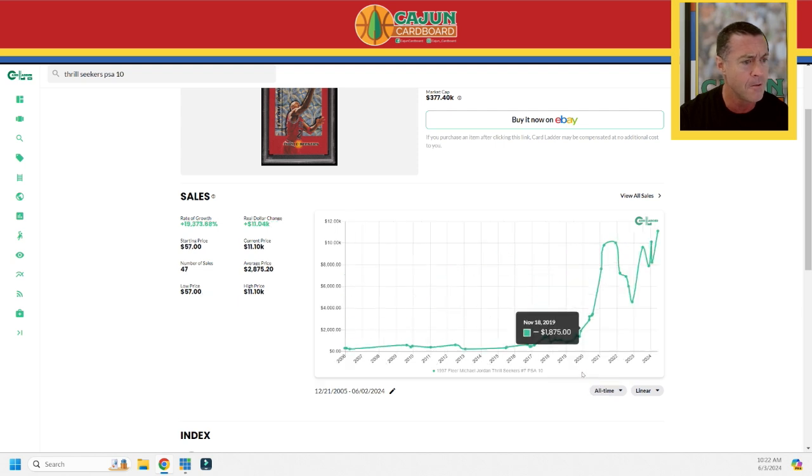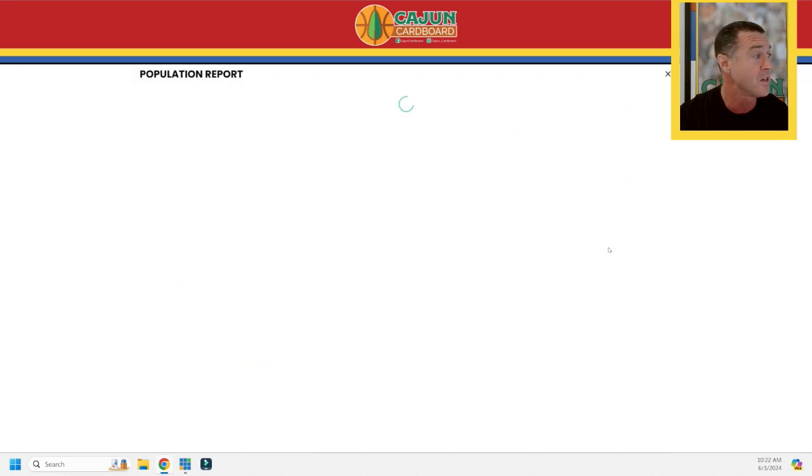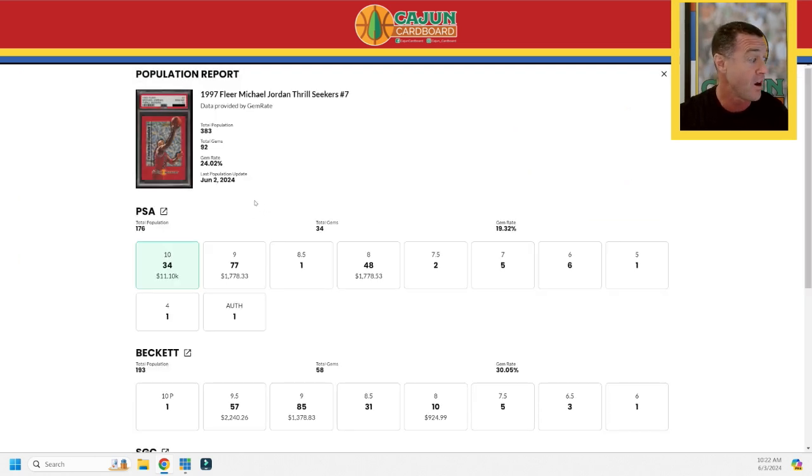I didn't even think about that. That's the highest price ever paid. So now we've got a new record for the Thrill Seekers as well. So that's good for me because I've got one of these in 10. Very happy about that. Between the two, there's 34 PSA 10s, there's 57 BGS 9.5s.